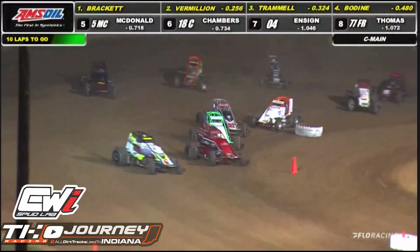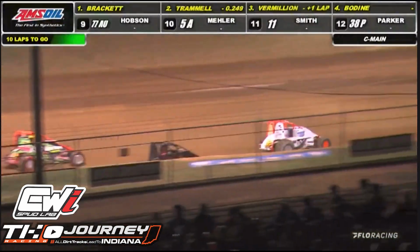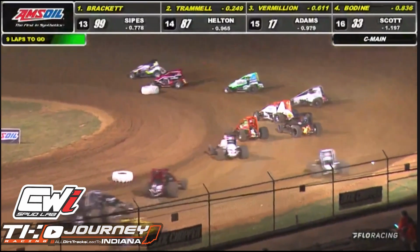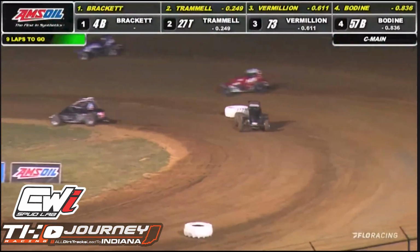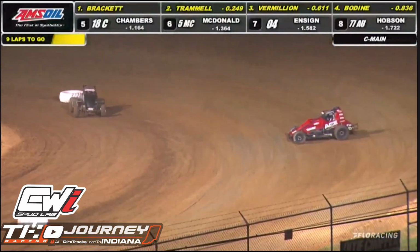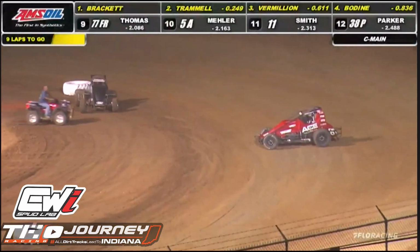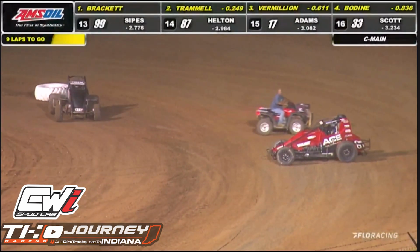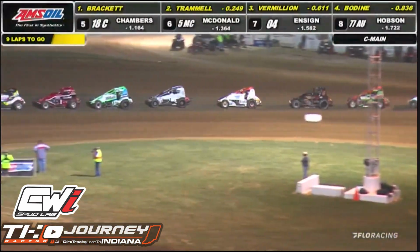We've made it through 1 and 2. Here we come out of 4. Brackett will lead him. And Trammell running 2nd on the field, back behind. A little further out. Little problem going into turn 1. We got a couple of them coming together. 87 and Tony Helton just simply stopped to miss the traffic that was going on in front of him. Ready to go green. 1 lap scored, 9 laps to go. Again, looking for your top 4.